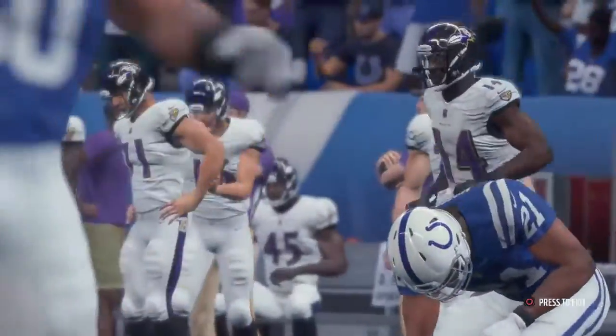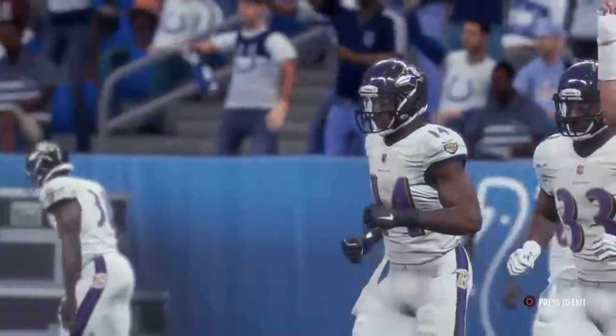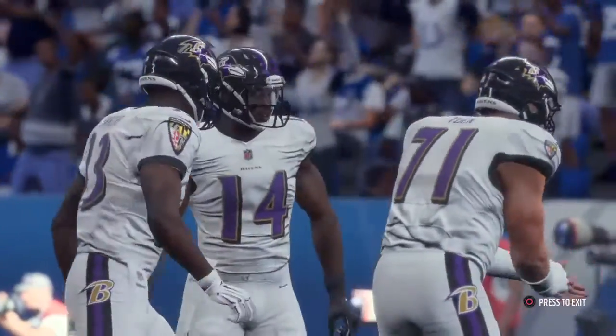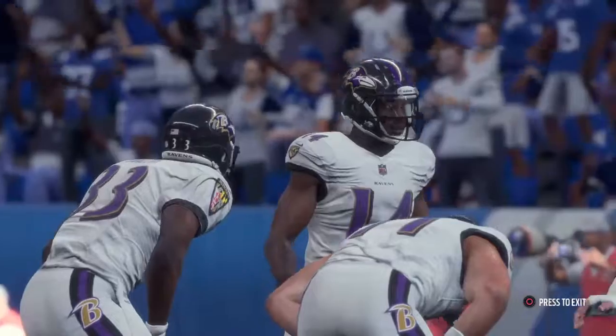And now Baltimore gets set to take the field. And a fumble last time. Ball security. Talk about it all the time in the National Football League. They've got to be better at it on this drive.